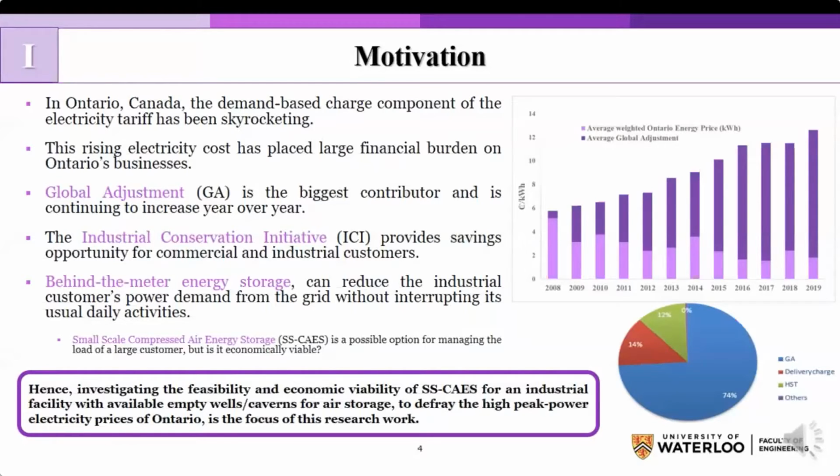Small-scale compressed air energy storage is a possible option, especially where there exists an abandoned mine or cavern that can be repurposed for air storage. The question remains on whether it is economically viable. Hence, investigating the feasibility and economic viability of small-scale CAES for an industrial facility with available empty wells for air storage to defray the high peak power electricity prices of Ontario is the focus of this research work.